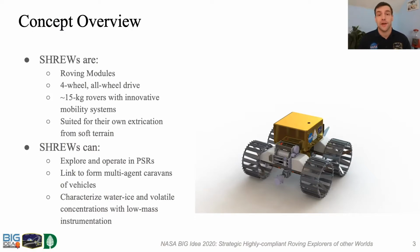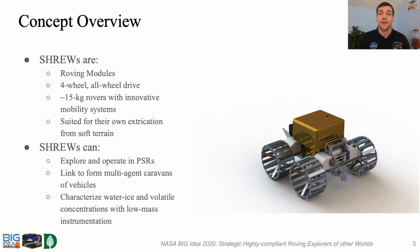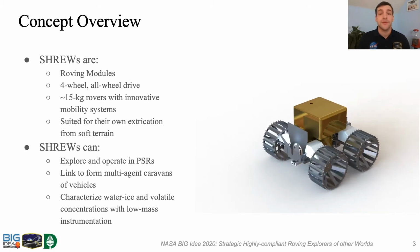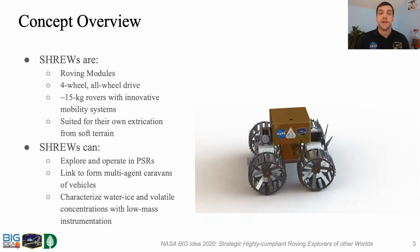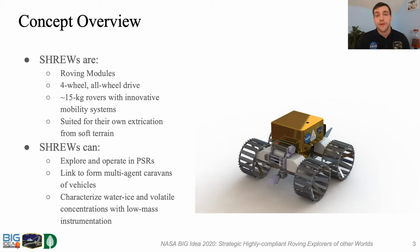into lunar permanently shadowed regions. SHREWs are low-cost, lightweight roving modules that can travel in a variety of locomotion modes. Our concept advances the ability to characterize subsurface water ice concentrations and characterize PSR stratigraphy in advance of crewed missions. This is done by directing our attention to the mobility platform the instrumentation is attached to, such that the four-wheeled, all-wheel drive units can effect their own extrication from immobilizing terrain.